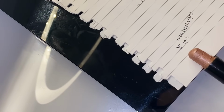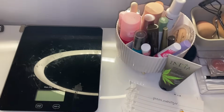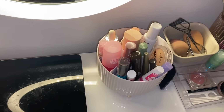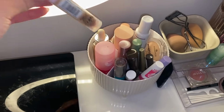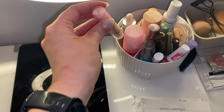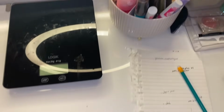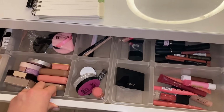All right, actually, look at the progress on this one. That's April, and this is the end of July. Okay, so those are sort of the products that are actually in my project pan. There's not that much else that I want to get through or know that I will get through. Like this concealer is a lot more high coverage. I don't use it that often, and I just want to get the inventory down so that I don't have as many products. So I'm just focusing on those items.